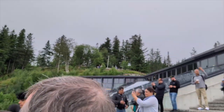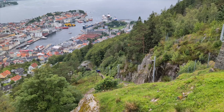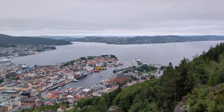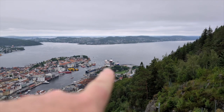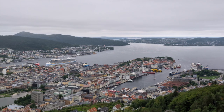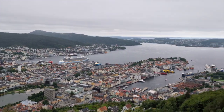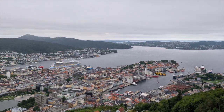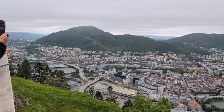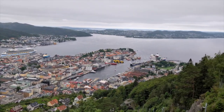So we're up in the forest. We just took the funicular up. That right there. And there's Bergen. You can see our ship is over there. There we go. Wow, that Royal Caribbean ship is so much bigger. I'm glad ours isn't that big. That's probably, they had kids on that one, right? Yep. Entertain those kids.